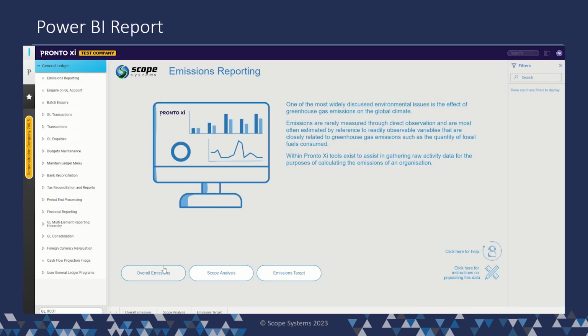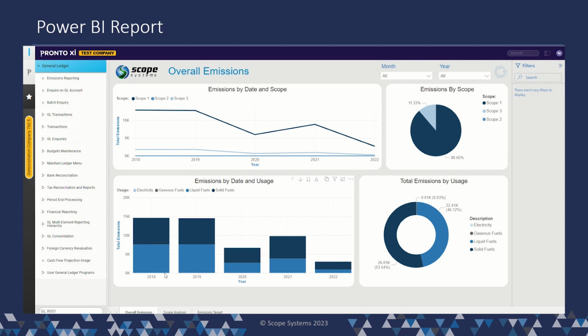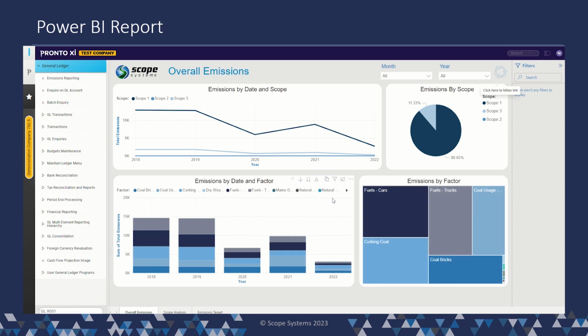Power BI is a powerful business intelligence tool that we support here at Scope Systems. Power BI's functionality is centered around producing interactive visualizations from multiple data sources, including consolidated data. Power BI supports your standard business intelligence functionality like row-level security, dynamic filtering, the ability to drill down and drill through data, and a wide range of visualizations.